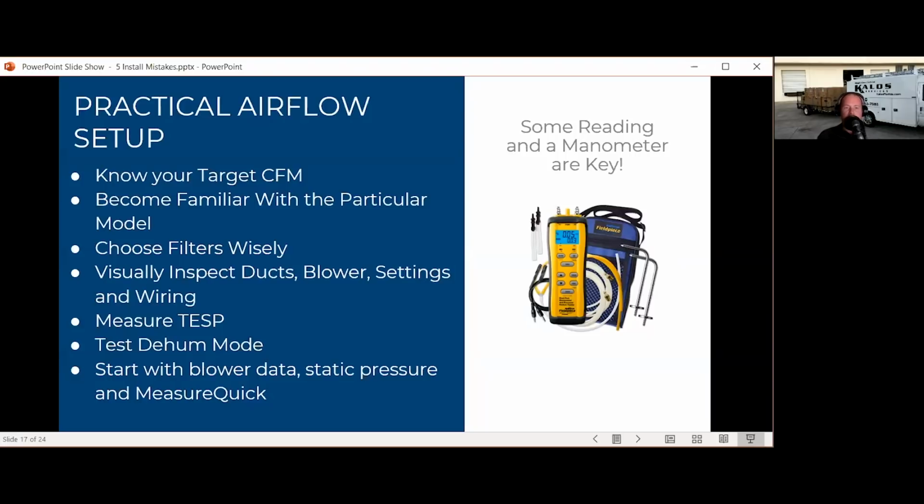That's where we start. The next thing is, we said, become familiar with the particular model. What is the design or tested total external static for this particular model of equipment? You got to know that, because you need to be at or below that target on your total external static if you want the system to operate as specified. And that's a key thing there. So if you have a system, and we've seen them, fan coils that are rated at 0.3 total external static or 0.2 total external static.